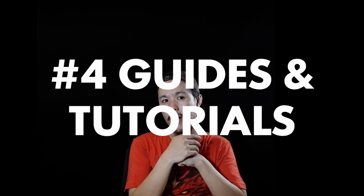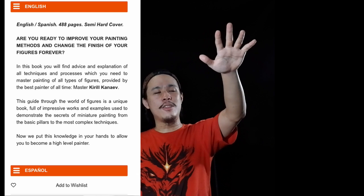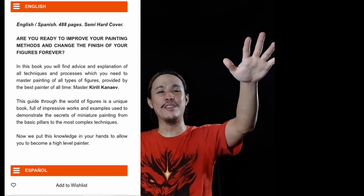The fourth type of book that I want to invest in are more detailed guides about leveling up your painting. And while Armies, Legions, and Hordes does talk about tutorials, they do talk about army painting. There are a lot of PDFs, tutorials, and magazines and books that talk about figure display painting. This one is by A.K. I haven't purchased it yet, but I will, because this year my goal is to not really increase my backlog.